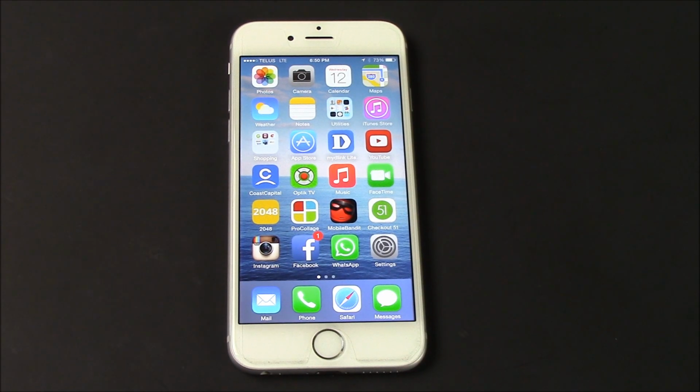Hey everyone, now that you've got your iPhone 6 or iPhone 6 Plus, you're probably wondering how to save your battery life. So I've got my iPhone 6 here and I'm going to show you basically 5 techniques on how you can actually save your battery life. So let's get into it.